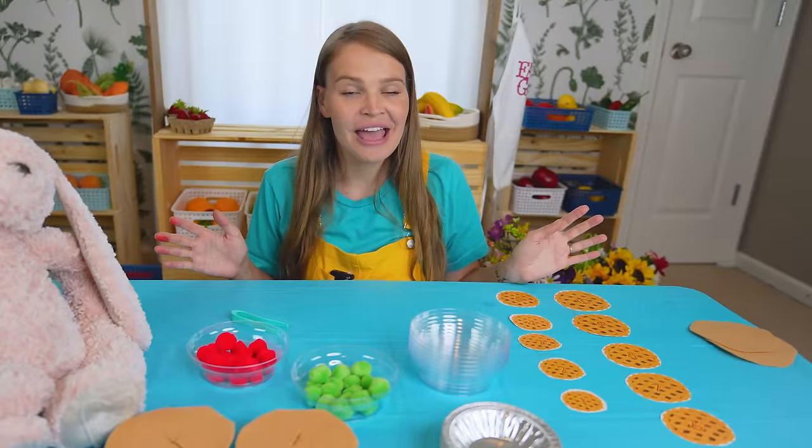And the last thing on my list is the letter Z for zucchini. Do you see any zucchini? There's a tomato. That's not a zucchini. Oh, there's a zucchini right there. We'll put it in. Here we go, zucchini. Oh, wow, we got so many things.